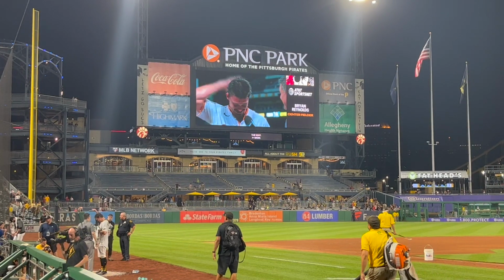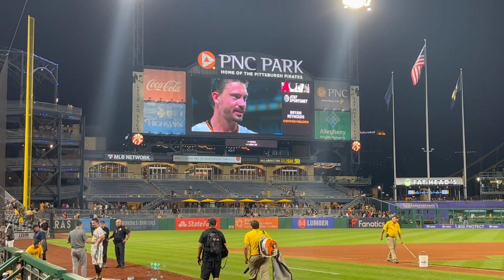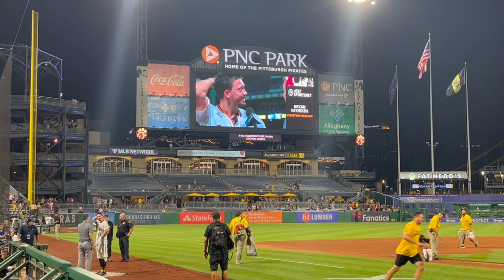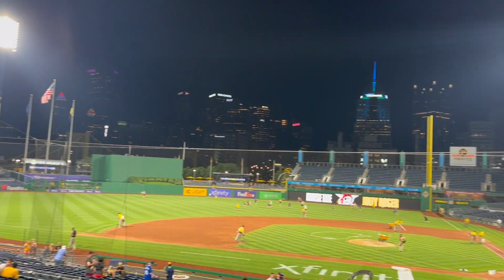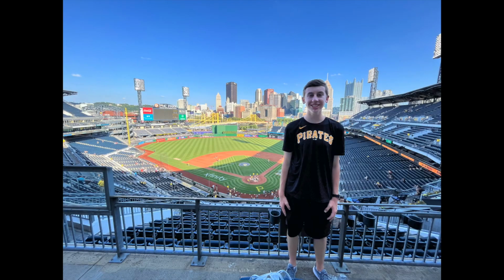The Pirates went ahead and won the game 8-7. Both teams had 12 hits recorded, but Pittsburgh bests Milwaukee and the Brewers. Not to worry though, Brewers fans. I'd go on to see Milwaukee in just a couple of days, and they would get the win at home. Spoiler alert, look at this beautiful stadium. That's going to be it for this one. I absolutely love PNC. Beautiful ballpark, and I can't wait to go back there hopefully soon.